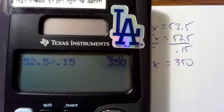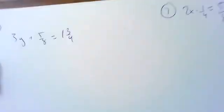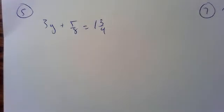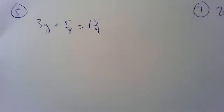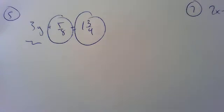So, good. All right, let's go to the next problem. Again, we got 9 of these to go. Let's go ahead and flip the page. You got 3y plus 5/8 is equal to 1 3/4. Now, this guy's got the variable, no variable, no variable. So those guys have to combine, but they're on opposite sides of the equal sign.